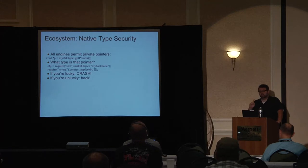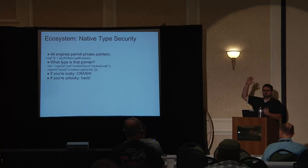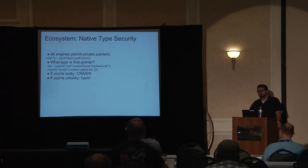So if you're lucky, you'll get a crash. And that's it, by the way, if you've not done all kinds of checking, which is usually like 20 lines of checking for every pointer you want to manage. If you're lucky, you get a crash. If you're unlucky, you have a security breach, right? Because all of a sudden I have written text inside of my XML object and I pass it in to the MySQL object and the MySQL object attempts to execute that text.